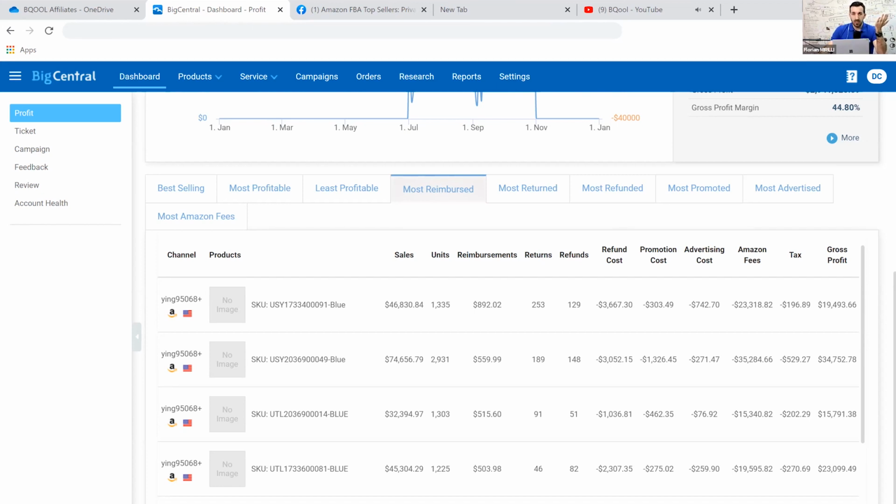So that's the profit dashboard. And then if we go here, this is campaign.